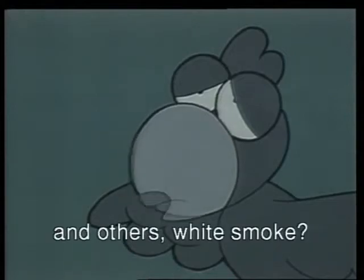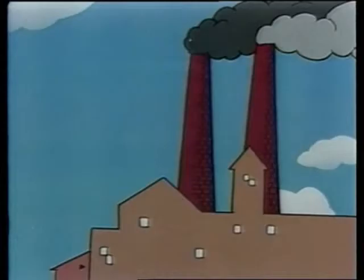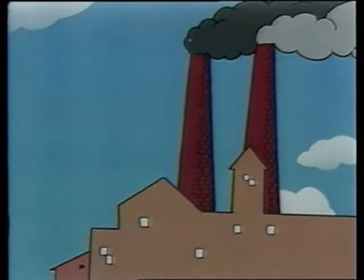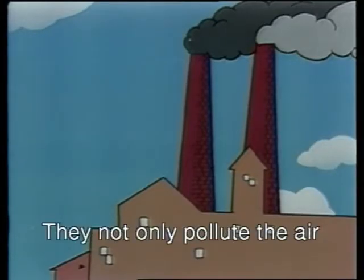Professor, why do some chimneys emit black smoke and others white smoke? Oh, that's easy to explain. Some factory chimneys always emit thick black smoke. The smoke contains carbon and some harmful gases. They not only pollute the air, but are also hazardous to health.